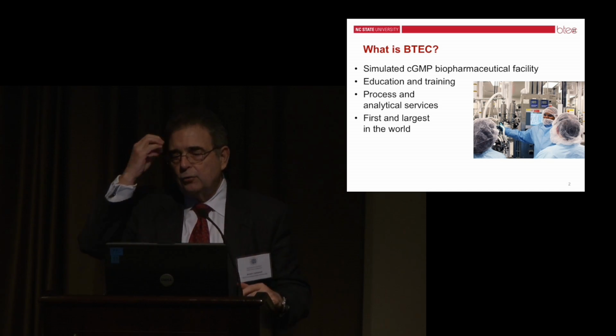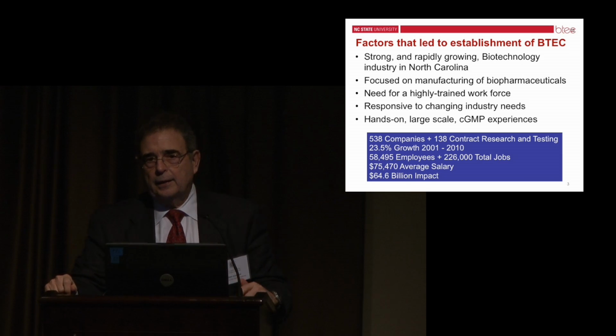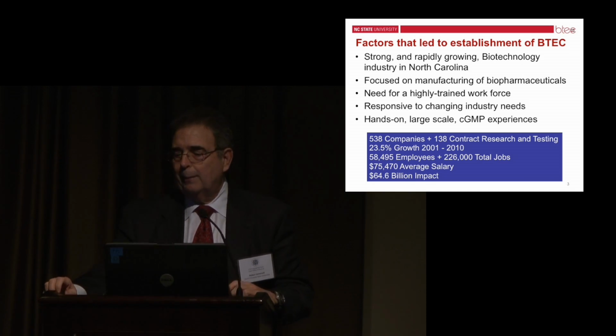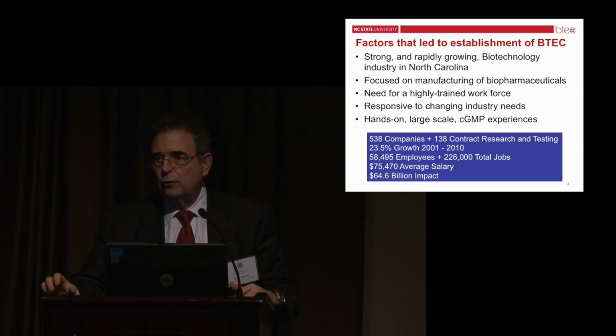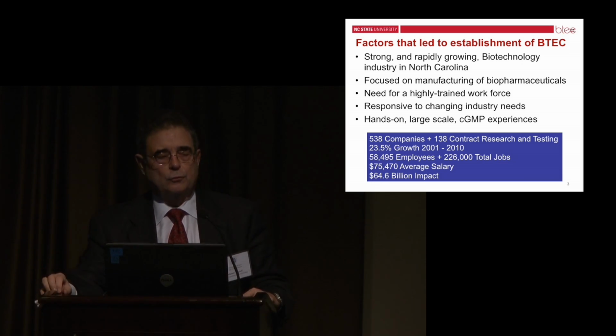So the factors that led to the establishment of BTEC are as follows. Back in the 1980s, North Carolina began to grow a very strong biotechnology industry, mostly focused on manufacturing, as opposed to Massachusetts and California that have stronger research groups. Our focus is mostly in the actual production of biopharmaceuticals.